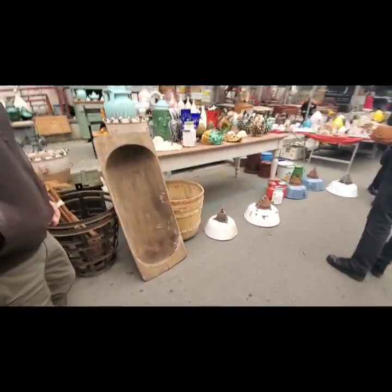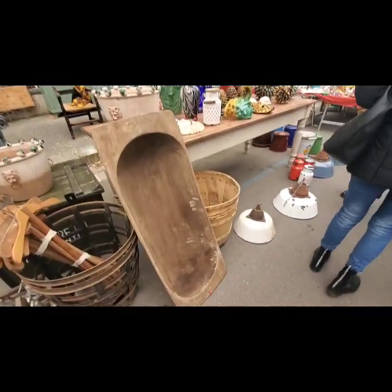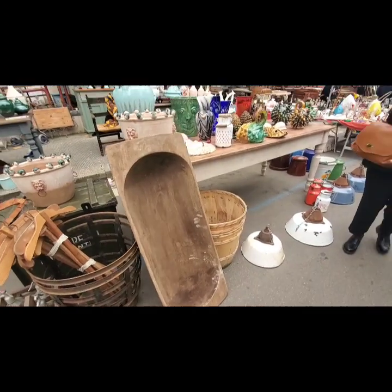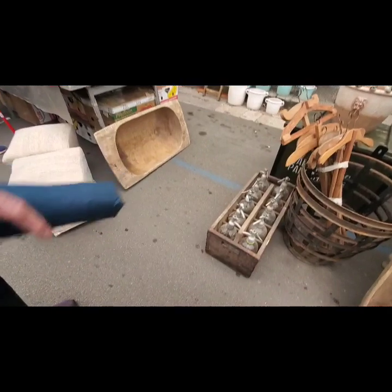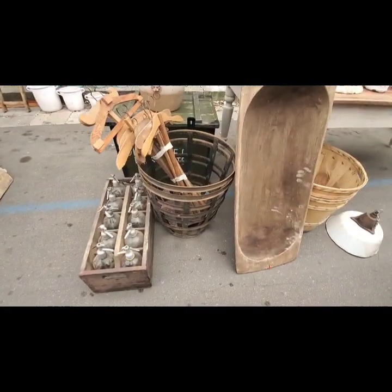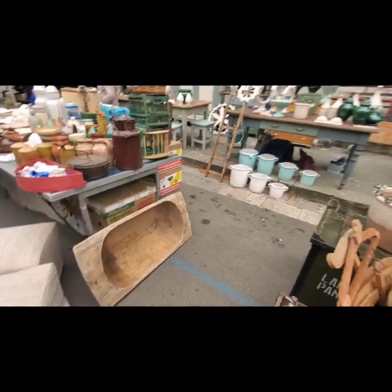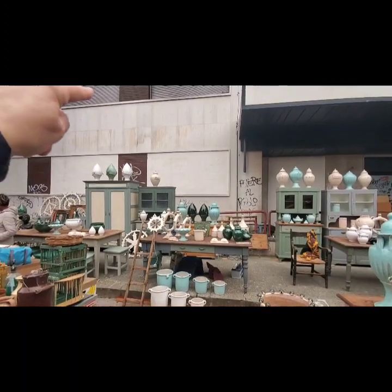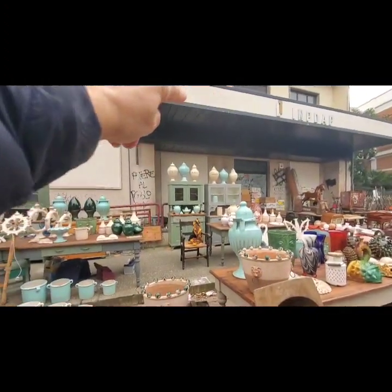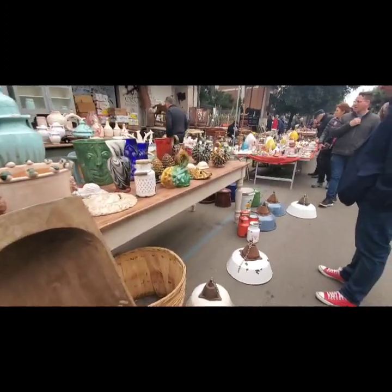Look at this. I would love this, too. This is to make bread. Isn't it great? Oh, hello there. Oh, there's another one. I like these. See these? This is to make bread. This one or that one? They're awesome, huh? This is my favorite booth right here. Look at it. I would love those. Or those for my kitchen. Aren't they gorgeous?